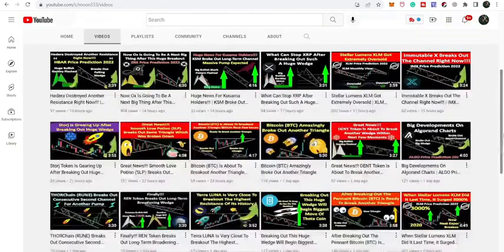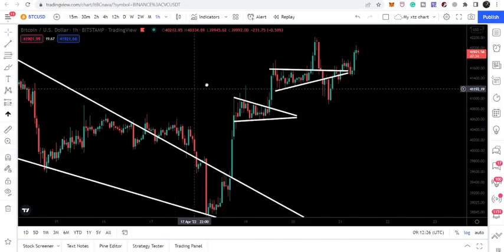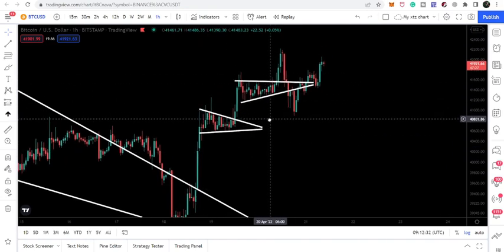Hope you're well and welcome to the new update on Bitcoin. In yesterday's video, I was telling you that Bitcoin is about to break out another triangle, and indeed Bitcoin has broken out the next triangle. Before that, it broke out the resistance of this bearish pennant, then this triangle, and then this triangle that I was showing you in my previous video.